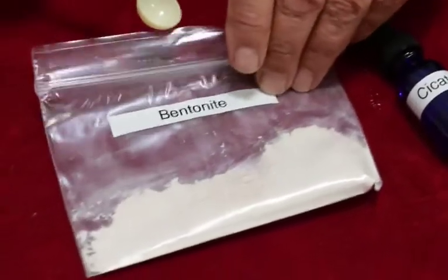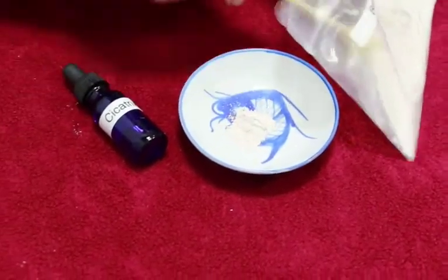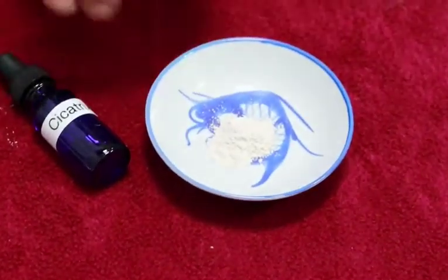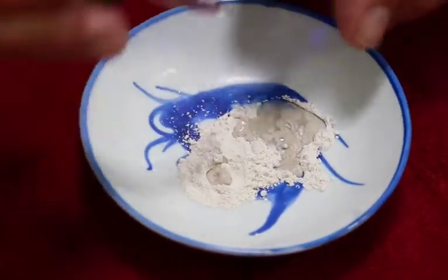So we're just going to take a little bit of the clay. We just need to make a thin mud. I'm going to take a little more. And remember, the written instructions are on the blog post about scar treatment. We're just going to add a little bit of cicatrix here, just enough to make a thin mud.